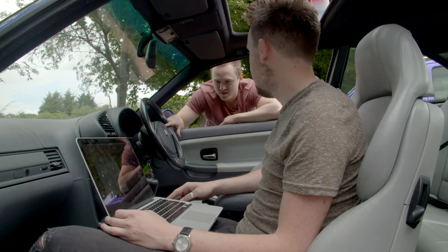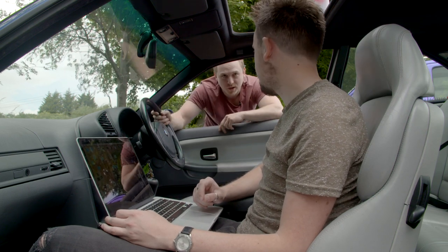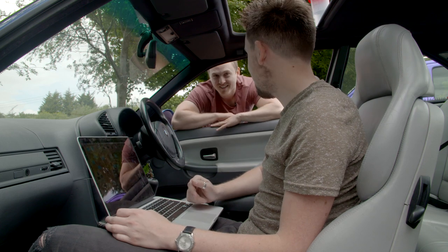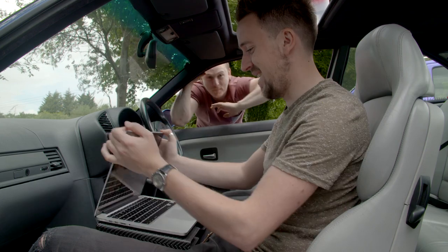And I reckon with a good service, fixing this shock absorber as well, I'll have a 5.7 second car to 60, not quarter mile. But I'll take that. Bye!